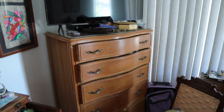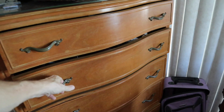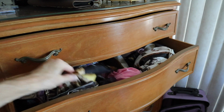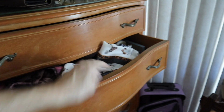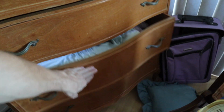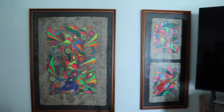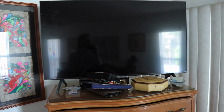And then we've got this chest of drawers. Yeah, I think this is a three-piece set. There's another chair. I'll bet those match the settee in the other room. Lots of scarves. Well, we'll hope for Hermes or something really wonderful in here, but I have a hunch that they might just be nice and fun prints, but in any event, there's a lot of them, so that should do well. Foundations and lingerie. We have these very bright Mexican painted pieces that are framed.